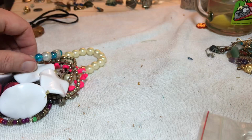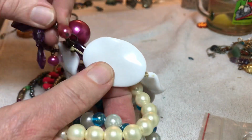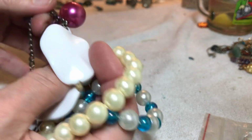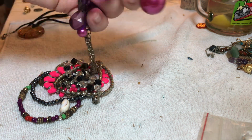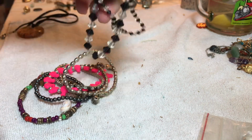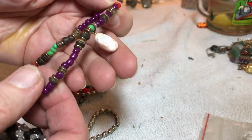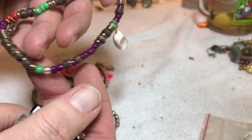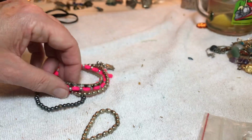Now this is the last of the bag. So we've got this one, do a bundle, 2, 3, this is adjustable, 4, 5, 6. These kind of match. Shell. And some kind of sand dollar looking thing. It's not a sand dollar. Lost count. Here we go.